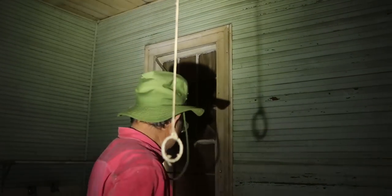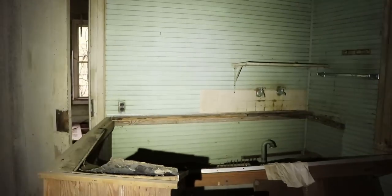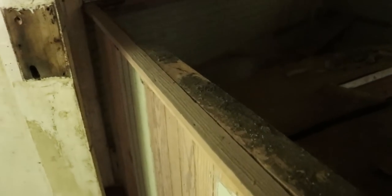It's neat to see all the changes in an old house, especially one this old. Check this door out. I mean, that's an old door. Let me see if I can swing it. While I'm doing this, I just noticed there's two different kinds of beads right there. Two different types. Oh yeah, sure enough.